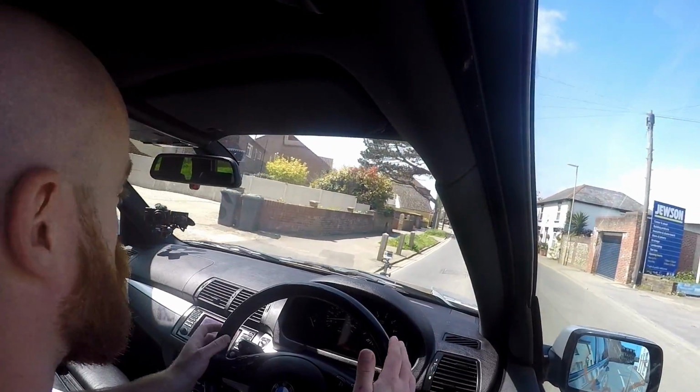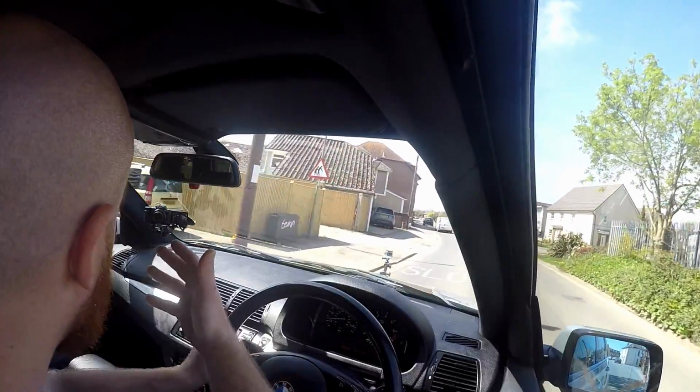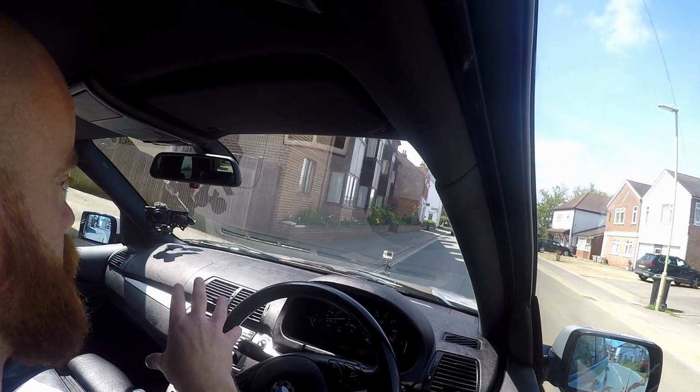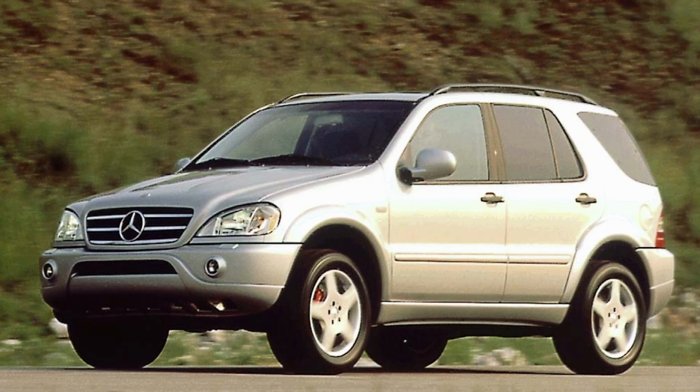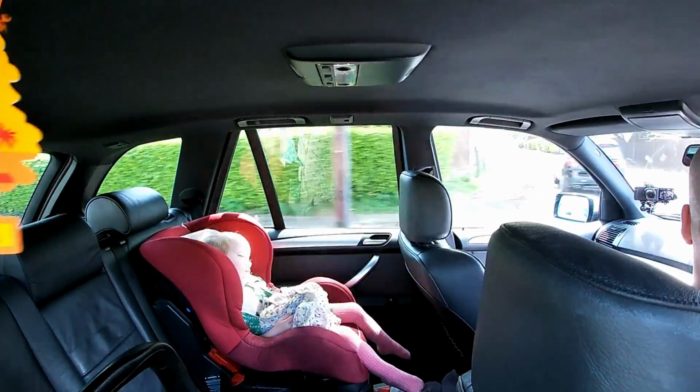Sure, the SUV was around long before this car, Land Rover, Jeeps, even the G-Wagon. But those cars were designed primarily for their off-road capabilities. And you could argue that the Mercedes M-Class, which came a couple of years before this, was kind of the first one, but it was the X5 which really drew the lust of those looking for school-run clout.